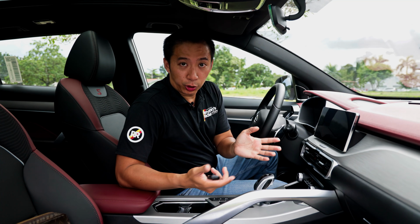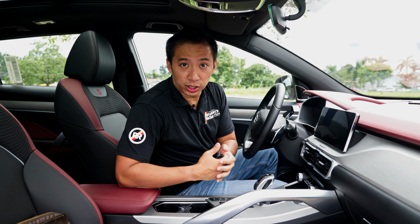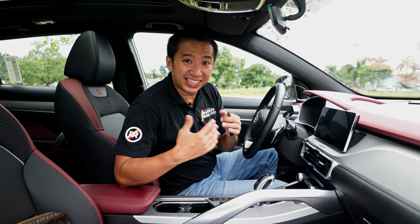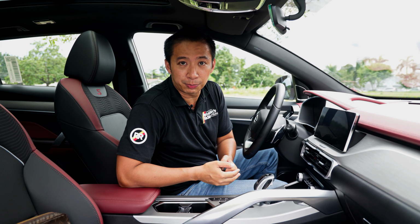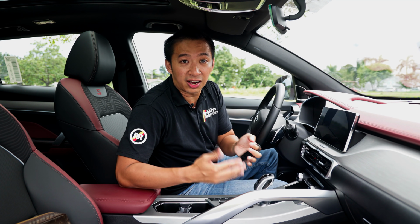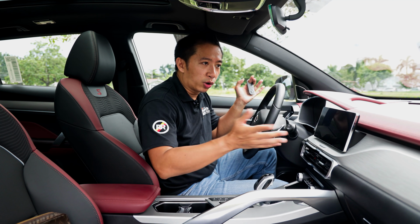The Geely Coolray Sport Limited's cabin is pretty much identical when it comes to looks to a regular Coolray Sport, but it has one huge interior upgrade here. The Coolray Sport Limited gets ventilated seats, which is a big plus since we live in tropical Philippines. So now, Coolray Sport Limited owners will no longer have hot butts after they park their car under the hot sun in an open parking area. Other than that, well, there are no other changes here.